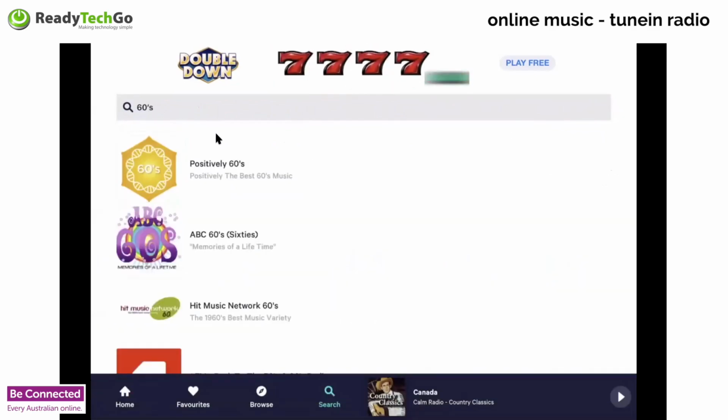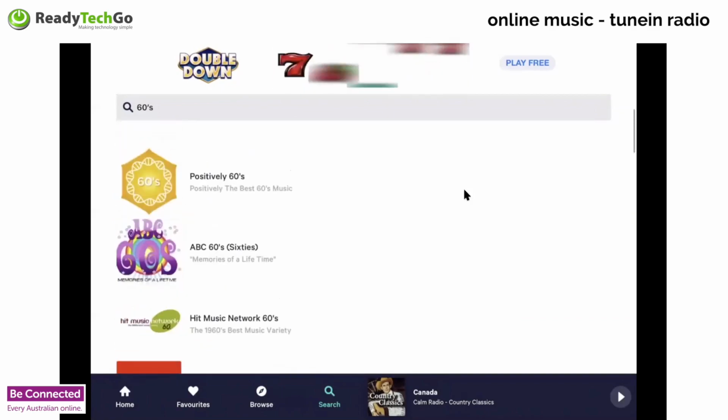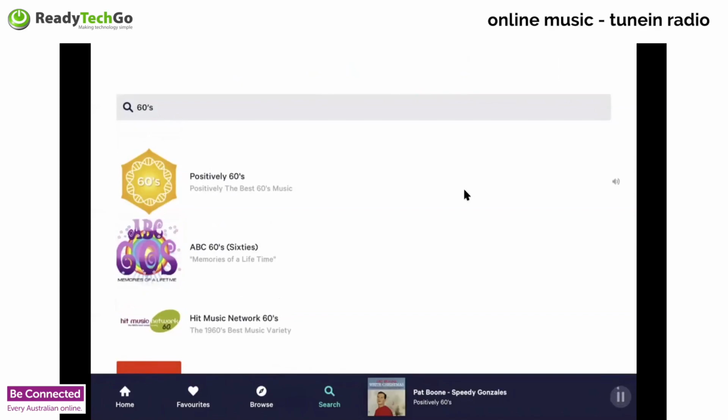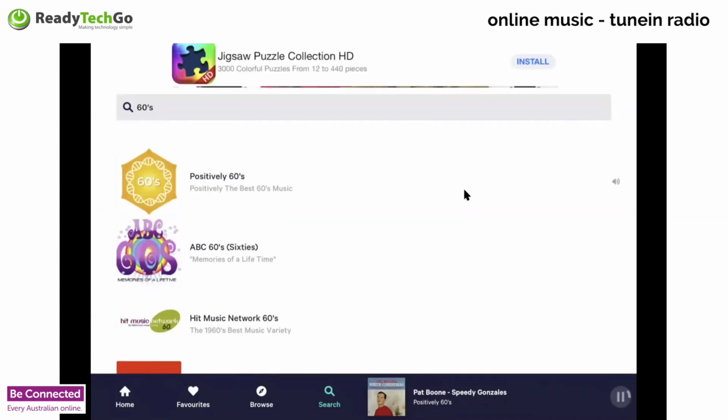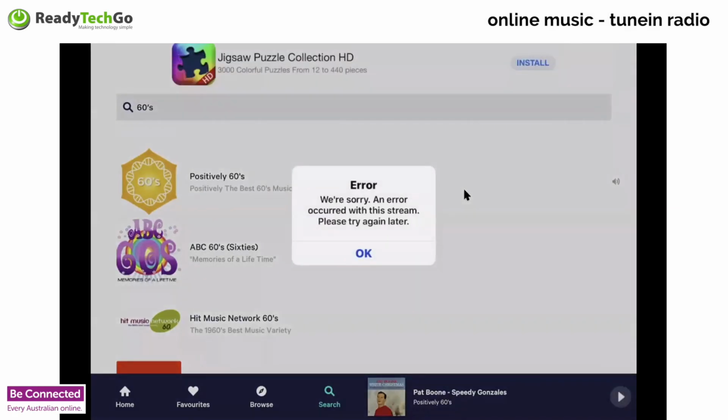Positively the best 60s music. ABC 60s, 60s hit music. So let's have a look here. Positively 60s, what do we get? Oh, do you remember Speedy Gonzales by Pat Boone? Let's see what we get here. Is it going to play it? It's taking its time, but all good things come to those who wait.